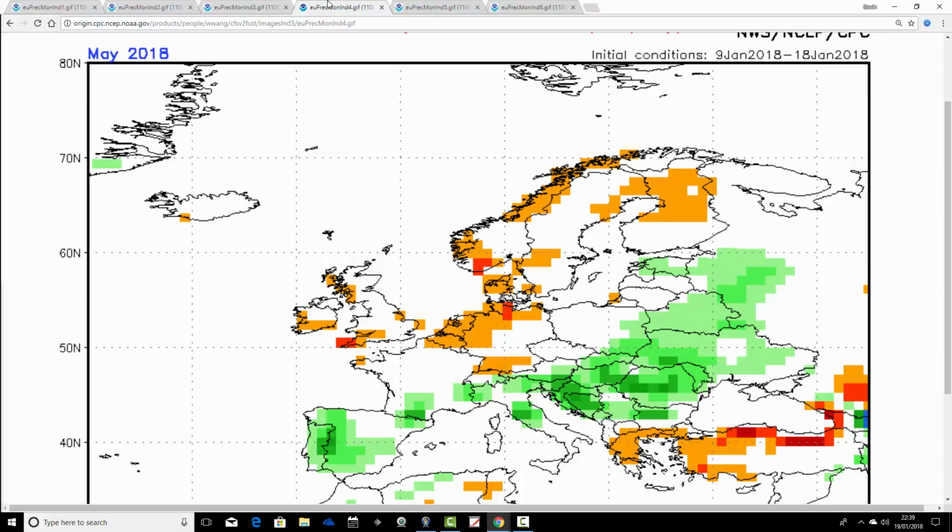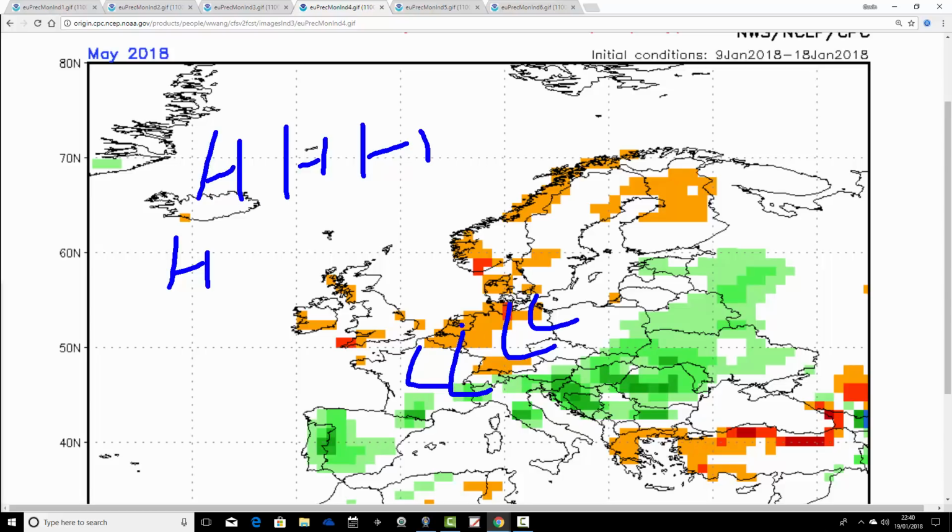Now, May's not looking too bad from a precipitation perspective. So my concern about May was that with all of the high pressure going on around here, we would possibly be getting low pressure around here. But there's no real sign of that actually, because it is, if anything, coming out with a relatively dry May.